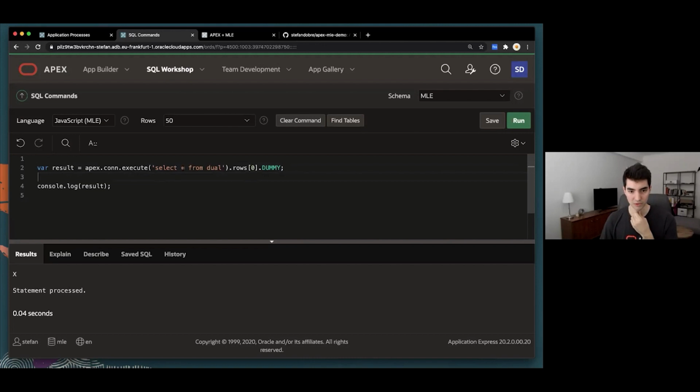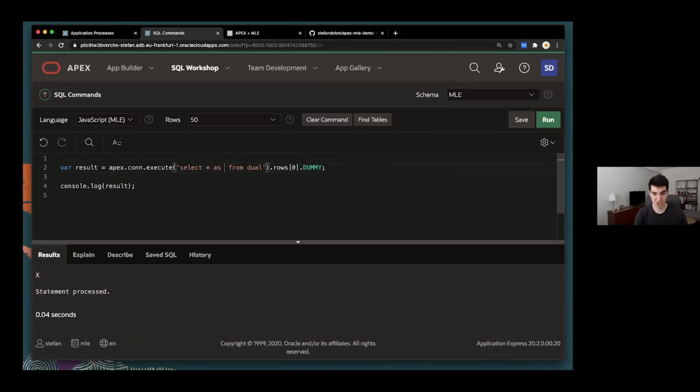Now, how about changing the column alias? Oh, select dummy. If you change the column alias, you also have to change it right here. Good. We know how to pass data out, right? This is how we do it, but how about we pass some data in?